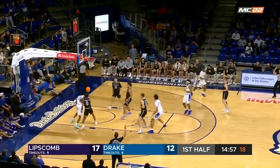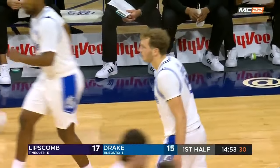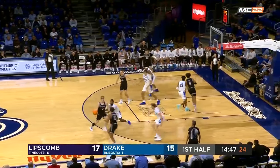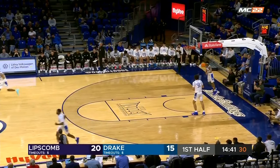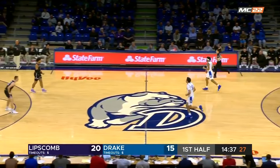Here is DeVries knocking down the three, and Tucker DeVries picking up where he left off, isn't he? Yeah, I mean, you just see why he was the player of the year a year ago in the Missouri Valley, preseason player of the year this year. He made 88 threes a year ago as McGinnis answers with his second three. And Lipscomb and the Bulldogs trading baskets early in this one.